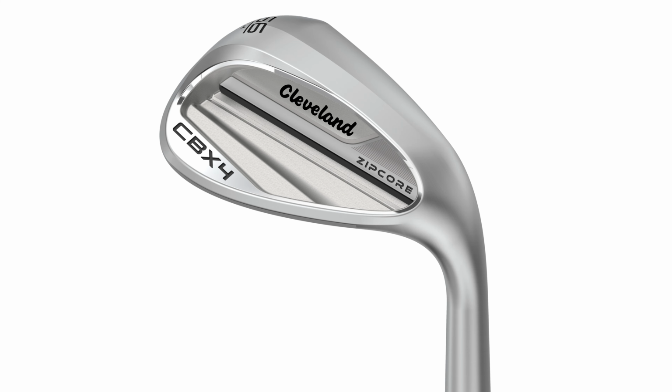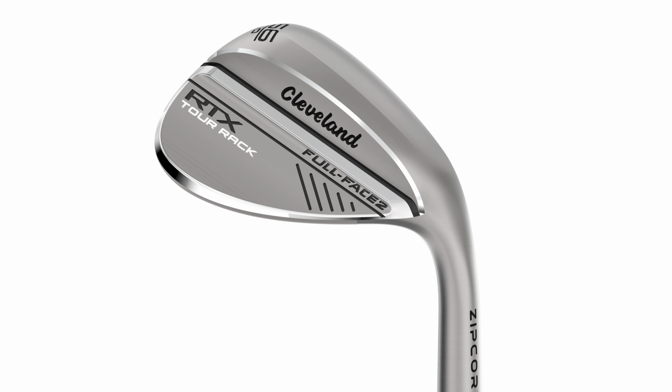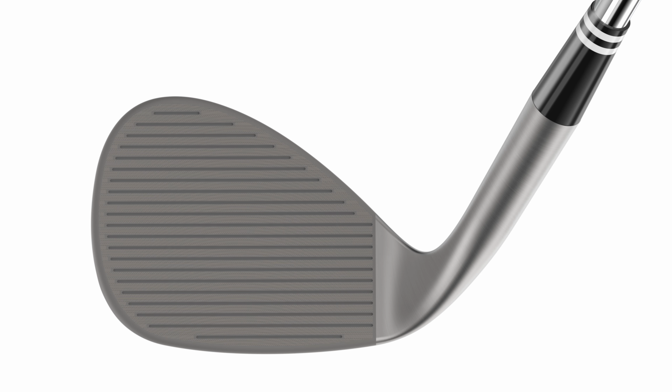The new CBX4, the really good one for particularly gap wedge. Keep up a little bit more in terms of ball speeds with your traditional set pitching wedges. And then they have their RTXs as well that are their classic wedge line with a new full face. Yeah, I think the full face thing, I think they made a comment that it seems like it's more popular than maybe people think out there.